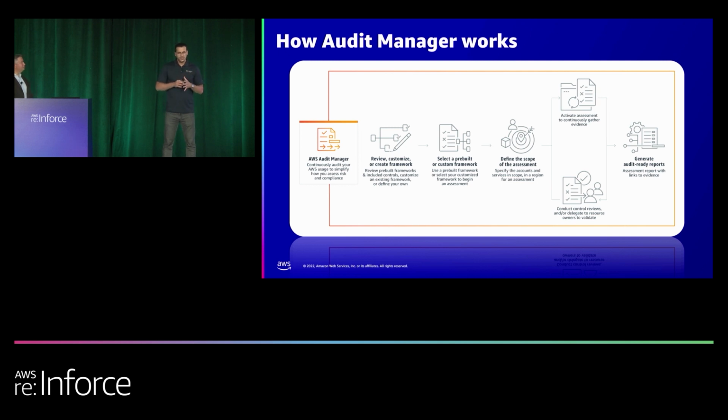So Audit Manager will continuously monitor your AWS resources usage and facilitate or simplify how you assess risk and compliance. So the way you do it, basically, you can review existing frameworks, pre-built ones from the industry. You can customize those, or you can create your own frameworks, right? So each framework is based on a control set, right? So the control set can be a standard one, which is based on a pre-built framework, or it can be a custom one that you build, actually.